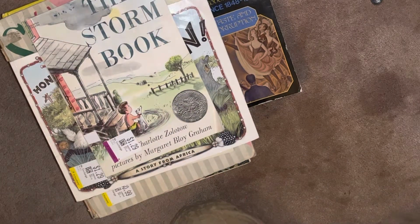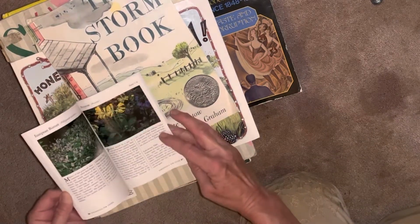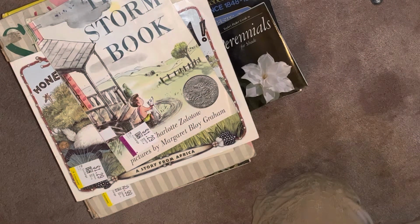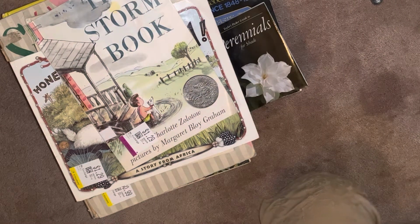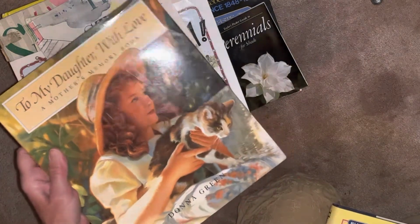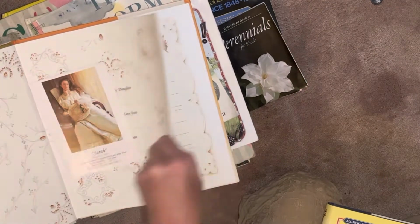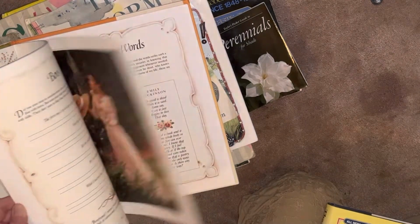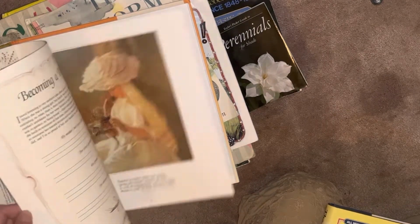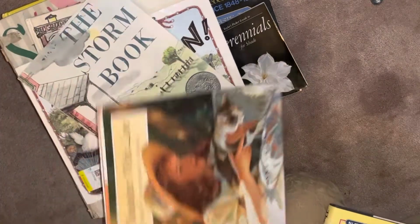And then we've got a Perennial book, and others with pretty photos that you can use for little tuck spots and whatnot. Not that one. I mean, that's okay if you want to see it. It's called To My Daughter with Love, a Mother's Memory Book, and it looked like such a pretty book. The pages were just so pretty. No one ever wrote in it that I could see. So anyway, I thought that was pretty.